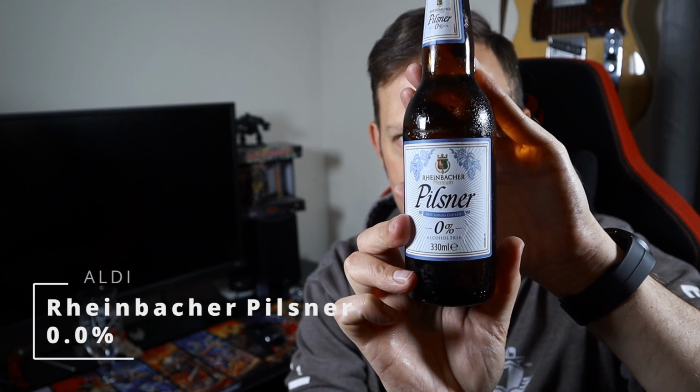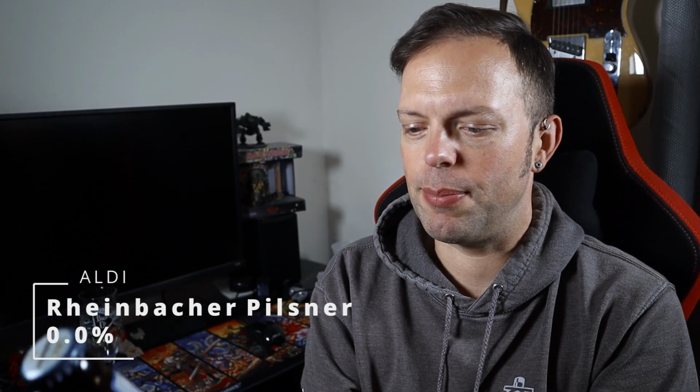It's Friday night, which means it's alcohol-free night. And the beer we're going for tonight hails from Aldi. It's this one. It is the Rheinbacher Pilsner. And the Rheinbacher Pilsner weighs in at 0% ABV.